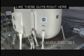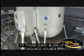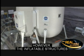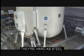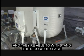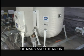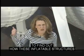Now, these structures are kind of similar to those giant blow-up bounce houses you might find at your state fair or at a birthday party. However, the inflatable structures that NASA's looking at are as tough as nails. They're hard as steel, and they're able to withstand the rigors of space as well as the different environments of Mars and the moon.